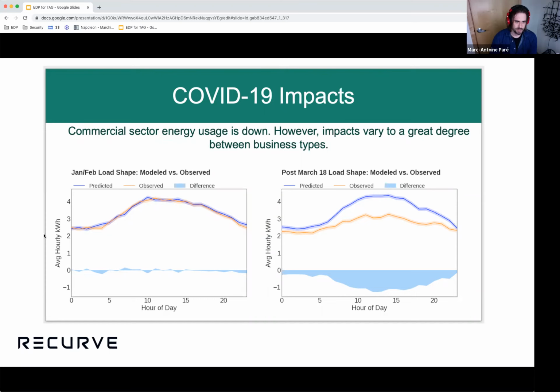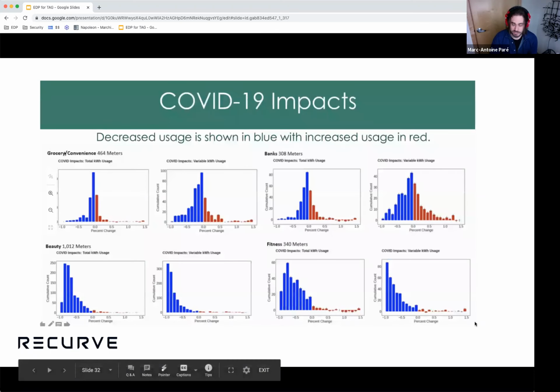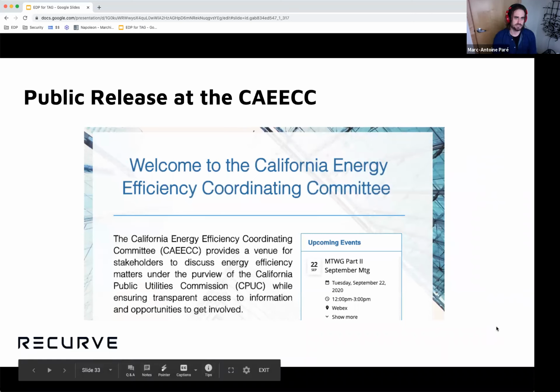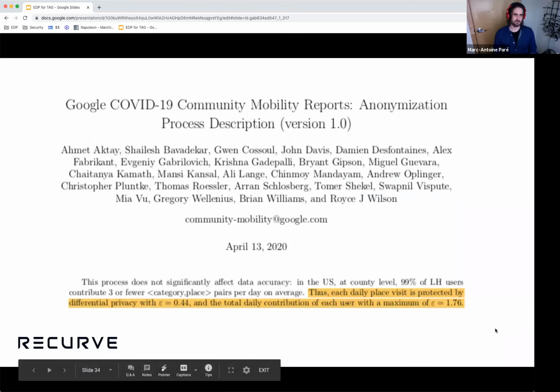We managed to prepare hourly load shape plots, residential and commercial sectors, as well as the distribution of changing energy patterns broken down by economic subsector. I wish I had time to go into the details of this in this talk. This is really fascinating and surprising stuff. These figures were presented at the California Energy Efficiency Coordinating Committee, the CAEECC, by MCE to a wide variety of stakeholders in the efficiency sector, thanks to this robust anonymization that we were able to provide with differential privacy.